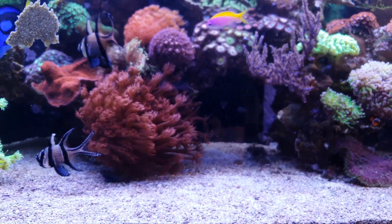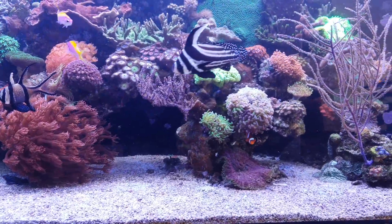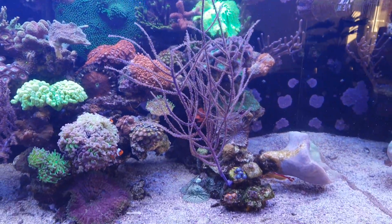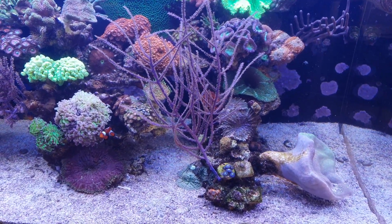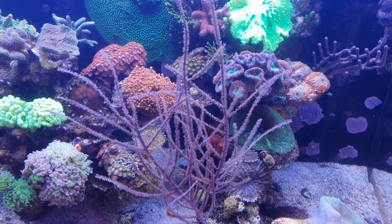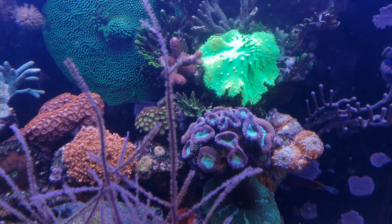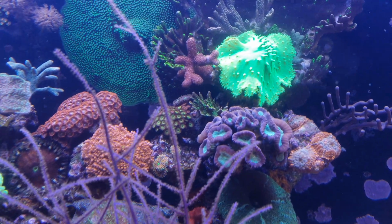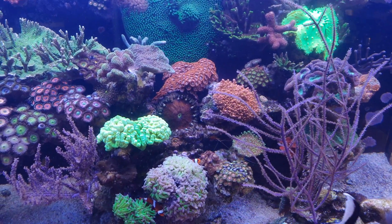Coral wise, not a lot has changed. Since I'm going to move houses, I'll consider reducing my coral colonies a little bit, but nothing too much, since the new tank will be a lot bigger. I will need some coral to make it look at least a little bit nice. It will of course take a couple of months, maybe even years to resemble this tank again, but that's fine.